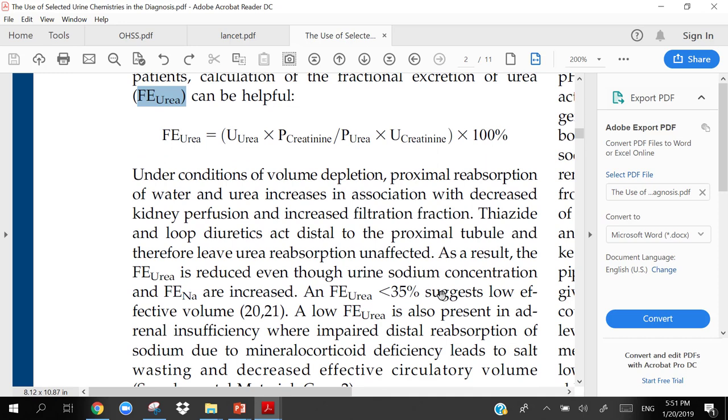So here, thiazides and loop diuretics act distal to the proximal tubule and therefore leave urea absorption unaffected. As a result, the fraction excretion of urea is reduced even though urine sodium concentration and the fraction excretion of sodium are increased. So fraction excretion of urea less than 35% suggests low effective volume. And please go ahead and read the details of these articles to know the details and the fallacies of fraction excretion of urea. Okay?